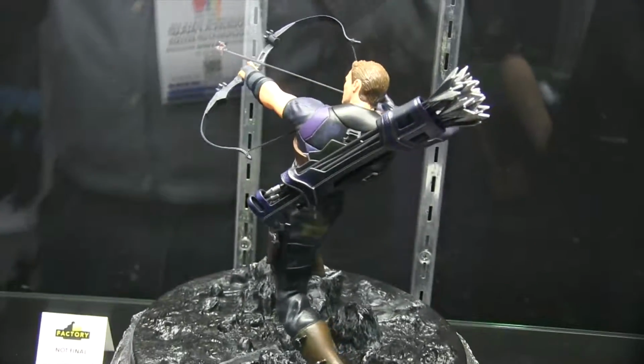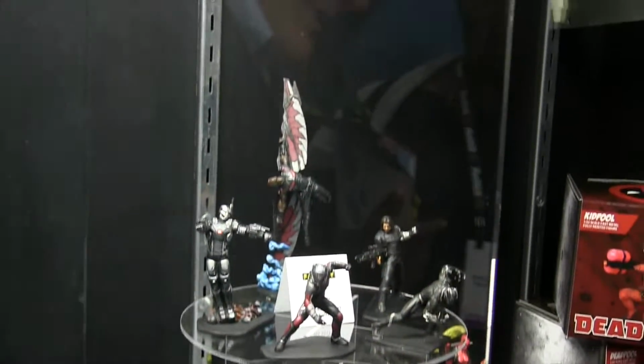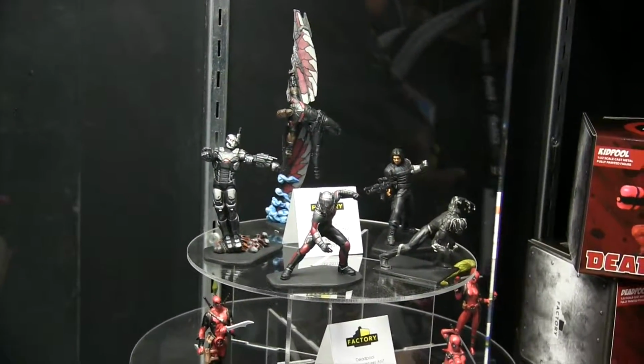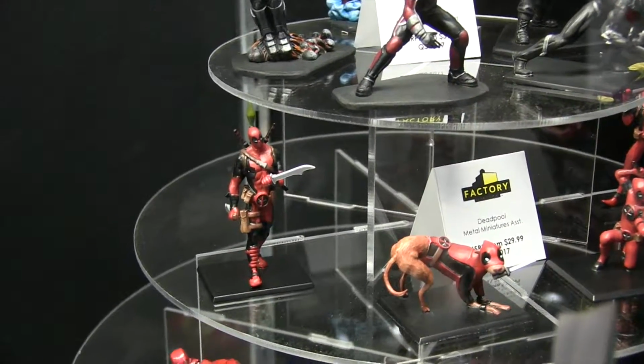Okay. More metal miniatures on the end there. We've got last year's Avengers, and we're adding in a few more Civil War. We've got Deadpool there, and they're the same as the DC. Handmade, solid metal, artisanal quality.